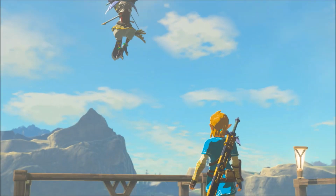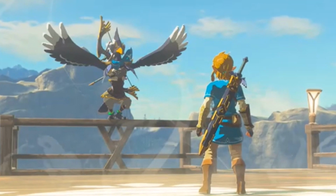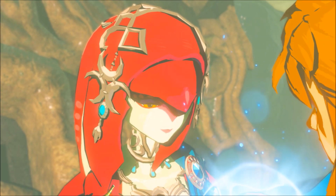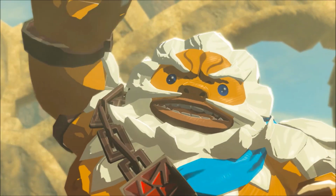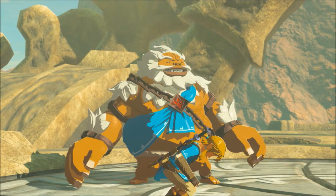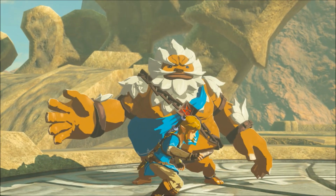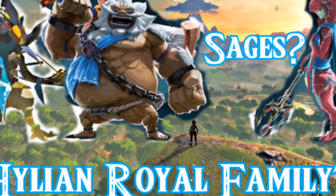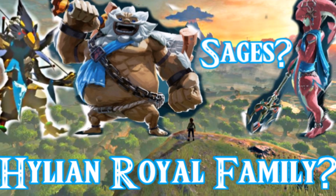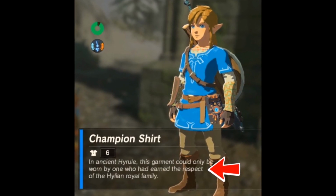We also see the images of Revali, who's a member of the bird-like Rito tribe which lives in the skies of Hyrule, Mipha, the Zora girl who lives in Hyrule and who has a special power that no other Zora has, and Daruk, the Goron who lives in the mountains of Hyrule and who gives Link a not-so-friendly pat in the back, given the size differential between the two. And we can see that all three of them are wearing the blue scarves we had previously seen, and as I had theorized about in this video as having a Hylian connection, given that they are the same color as the blue champion shirt that Link wears.